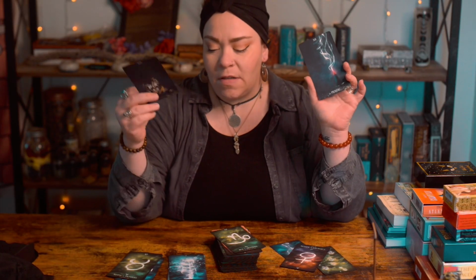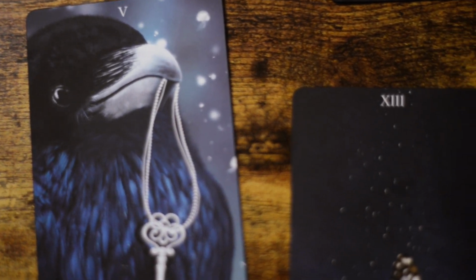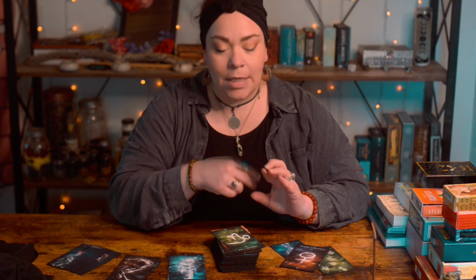I'll show you close-ups of these cards, the Tower and Death. You can see how it's very minimal, but it is beautiful artwork. The only four words you need to learn are Knight, or Page, Knight, Queen, and King. So the Reine de Deniers.